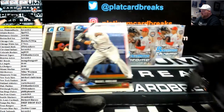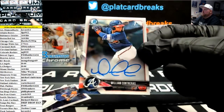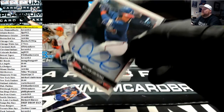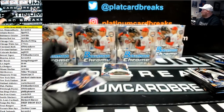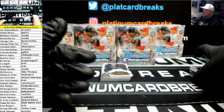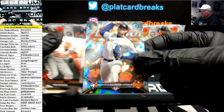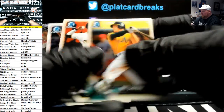Garrett Cooper, refractor rookie for the Marlins. William Contreras, Braves. Yanks? I don't think so. Another Atomic. TJ Zuch, Arizona Fall League, 124/150 Atomic. Blue Jays, Purple Shimmer, Maitan for the Angels.